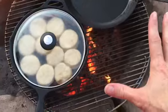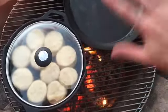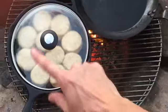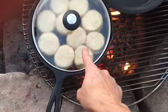So what we've got going here tonight, guys, we got two things to talk about. Number one, I'm cooking a quick breakfast dinner. It's just going to be a little bit of sausage, some homegrown eggs, if you will, farm fresh. And that is my carbon steel. And of course, here is my 10-inch Lodge right here.